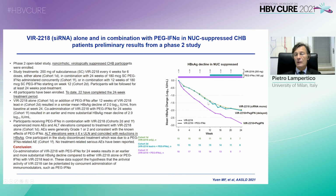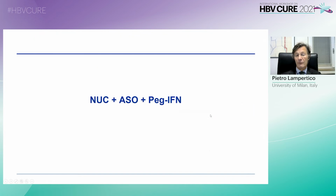The best strategy was the triple combination from the beginning: nuke plus siRNA plus PEG alpha from the beginning, with a significant decline of S up to 3 logs in 24 weeks, which is very significant difference, mainly at the beginning of the first 12 weeks. This was associated with significant elevation of ALT levels when this was associated with reduction of S, and I think we have to manage from now. We have to kind of learn how to manage these ALT levels in these studies associated with S antigen declines. So this potential strategy could be very, very interesting.